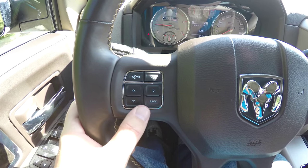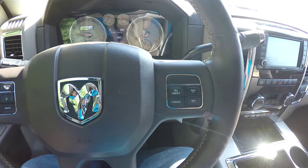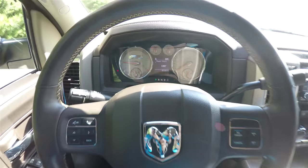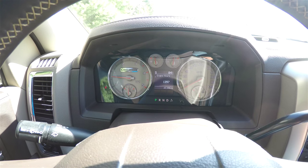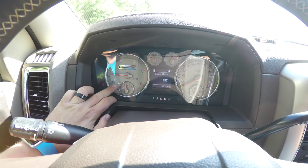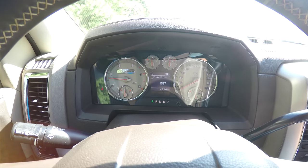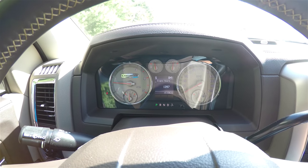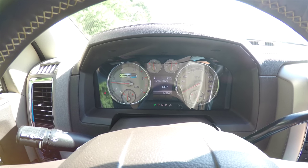You have your controls for your trip computer, as well as your Uconnect Bluetooth, and your cruise control. Instrument cluster is unique to the Laramie Longhorn. Has the illuminated filigree around your secondary gauges, as well as the laser etched engraving on the chrome rings. This vehicle currently has 45,106 miles on it. Has 1,397 engine hours.